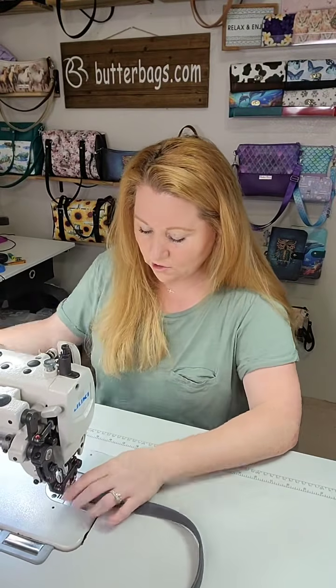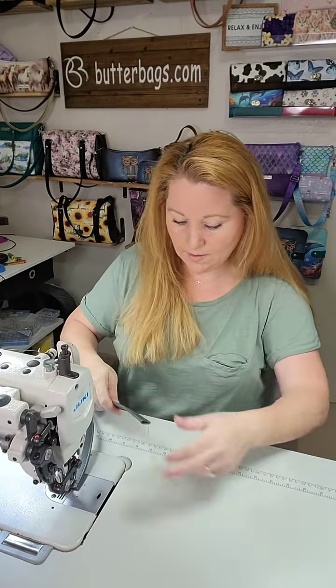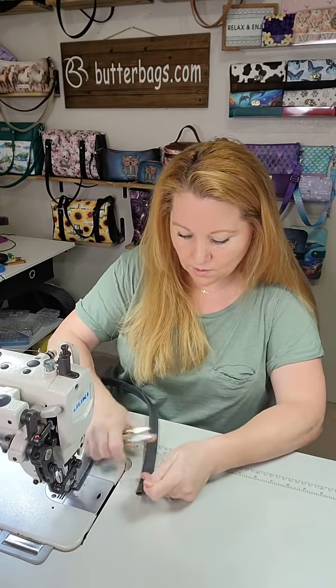I just realized I didn't show you guys the shoulder straps when I was done sewing the last one. So I'll make sure to do this one.